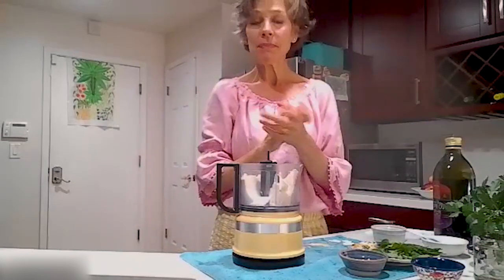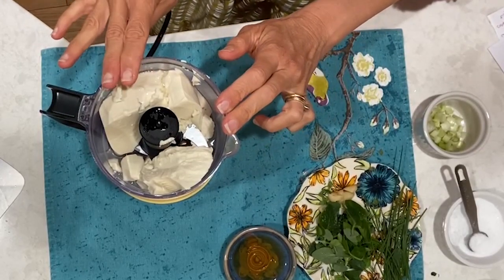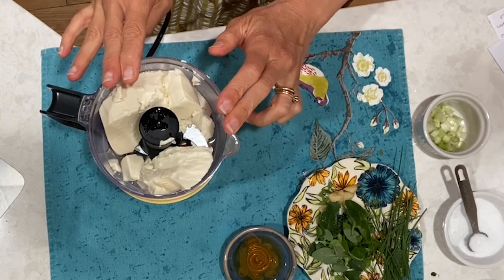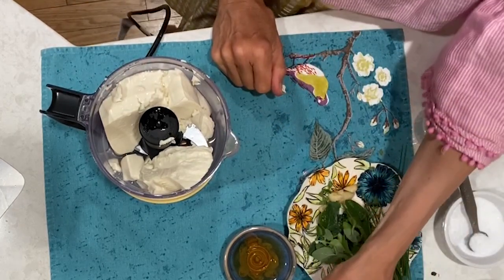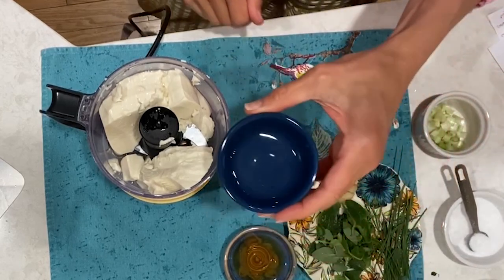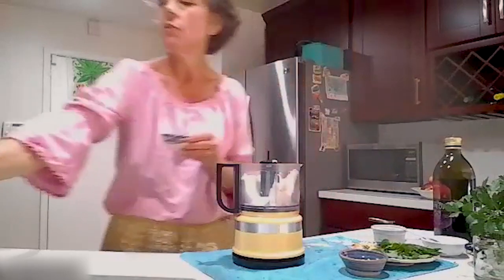Really, it can be used for anything. So we're going to start off. I've got the silken tofu in this small food processor. To that, I'm going to add 2 tablespoons of water. I think that's just 1 tablespoon. Let me grab another tablespoon of water.